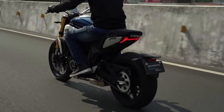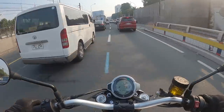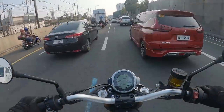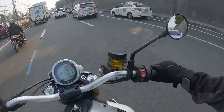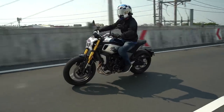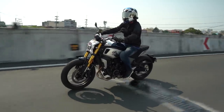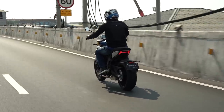The bike is very manageable in city traffic. Now, I did say that it does get a little warm when you're stuck in bad traffic, but you can still manage to filter rather easily. I think because it's not so high, it's not extremely heavy, you do feel confident when you're filtering through traffic and get to the front of the stoplight.